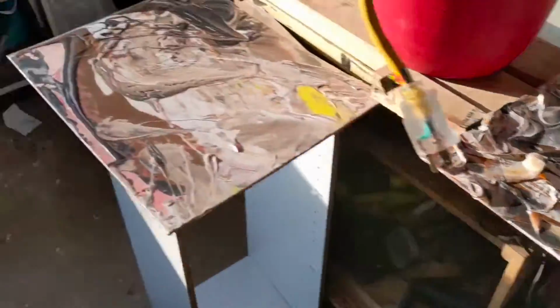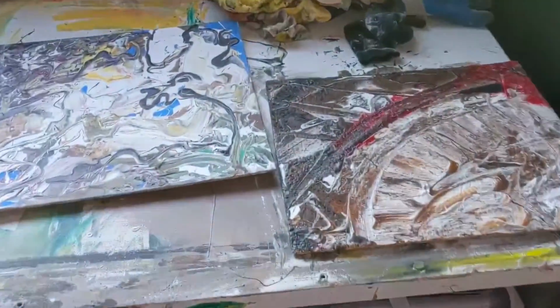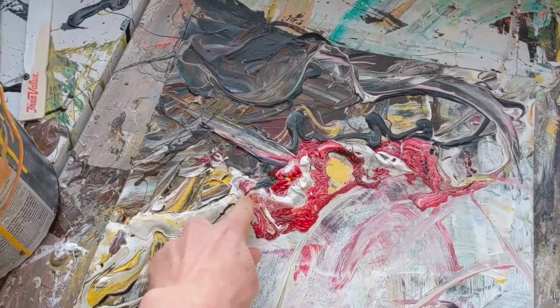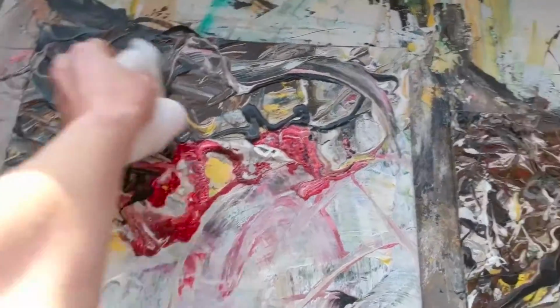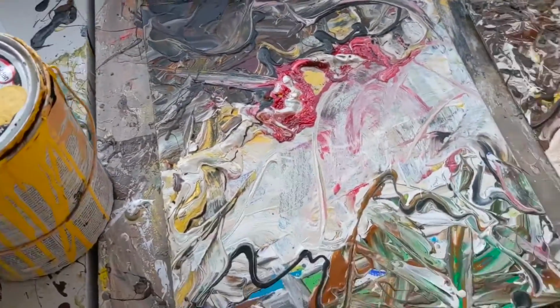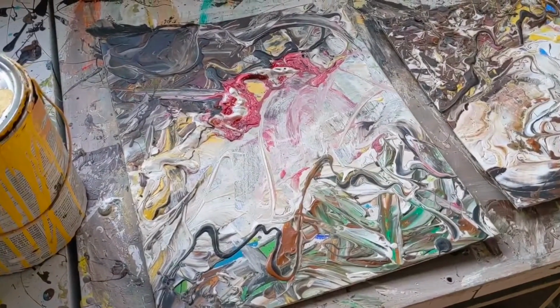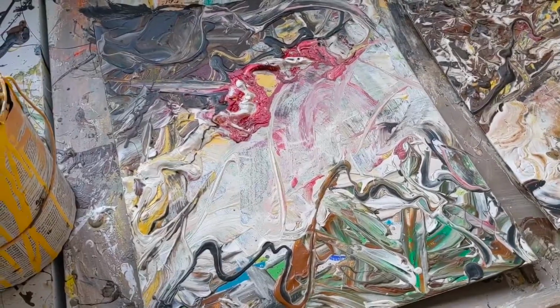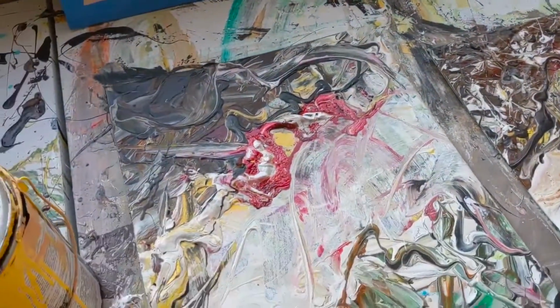Well, let's look at these over here. So I did some interesting work the other day. Ooh, this is pretty soft still. Just lightly get the dust off. I've been trying to get out of my own head on painting and not overworking pieces. I think there's some interesting things happening with these. These are 16 by 20s, something like that.